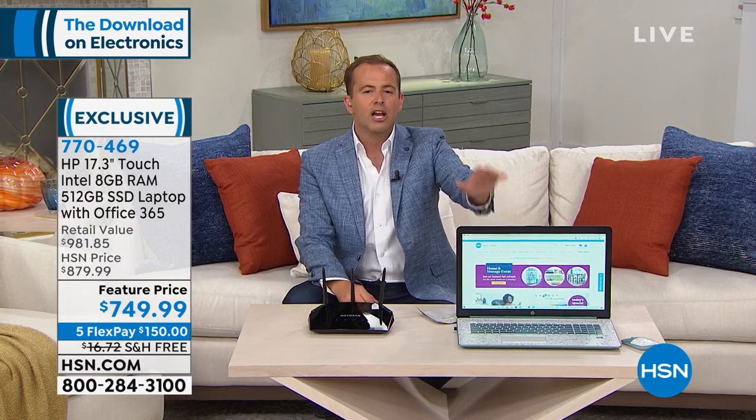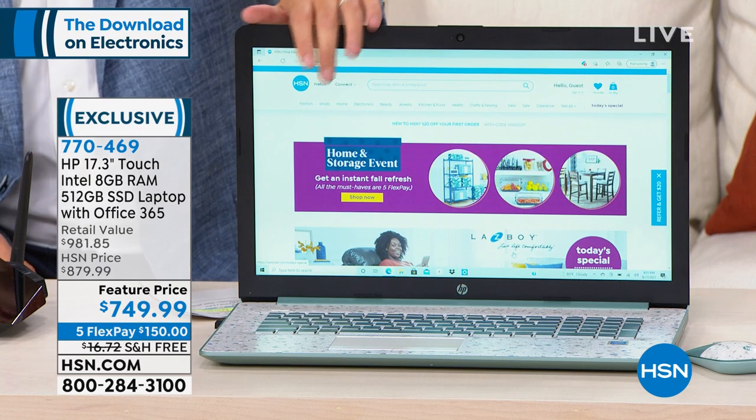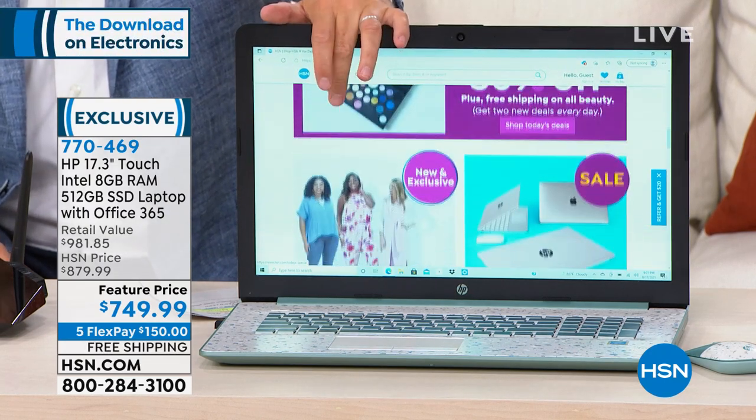This is a 17-inch screen, touch screen, solid state drive. It is a monster of a laptop. We cannot keep it in stock. I grabbed it for the show as soon as we saw it came back in stock and was available. $749, free shipping, 5 flex pay. Comes with Microsoft Office, Word, Excel, PowerPoint. Comes with a year of HP SmartFriend, which is HP's official technical support. It is a fantastic computer, maybe for back to school, maybe for college or anything in between. We'll get to it at the end of the hour.